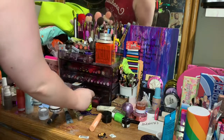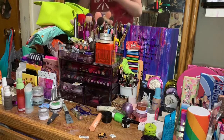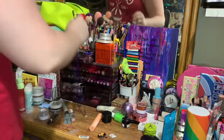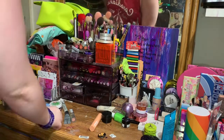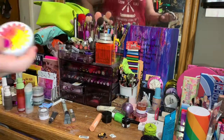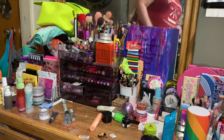If you guys are wondering, the painting that I have on my mirror, I actually got from my best friend. She painted it for me, which I always keep there so I can see it every day. She is my favorite person. I love her so much. We've been friends since grade 2.